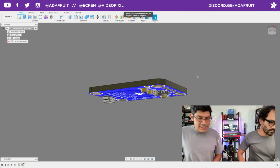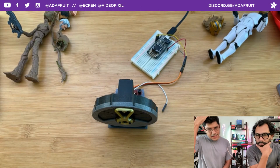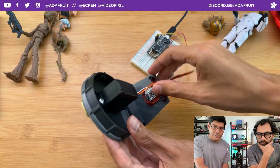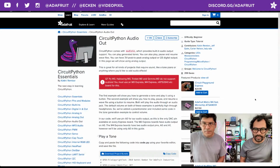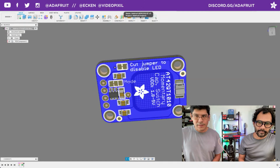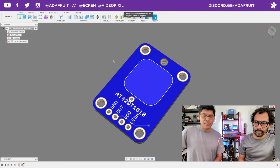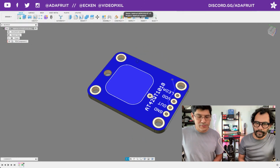Just a little breakout. We were actually going to use this for this project, but it has native cap touch. The ESP32 boards have native cap touch, so you don't really need to use these cap touch boards, breakouts is what we call them. But hey, it's there. It's kind of an older product, but it's got mounting holes. Yeah, I was going to use that. I was going to have an array of four of them, but it just works natively.